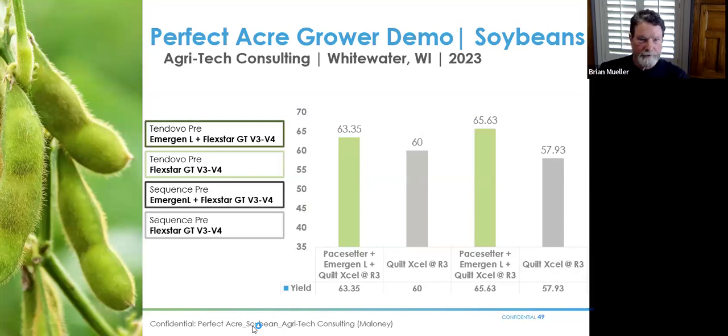Here we have a difference in the pre-herbicide that we used in these first two bars. This is Deno pre versus sequence pre in soybeans. And then again, we did the Emergen along with the FlexStar and versus FlexStar by itself in this column. And in this column, we have Emergen and FlexStar together versus Emergen in this column. So again, having some improvement in the amount of damage that we might see from the herbicide, plus the Emergen Pacesetter along versus just the Pacesetter or fungicide by itself. So you can see a nice yield increase with these treatments as well.